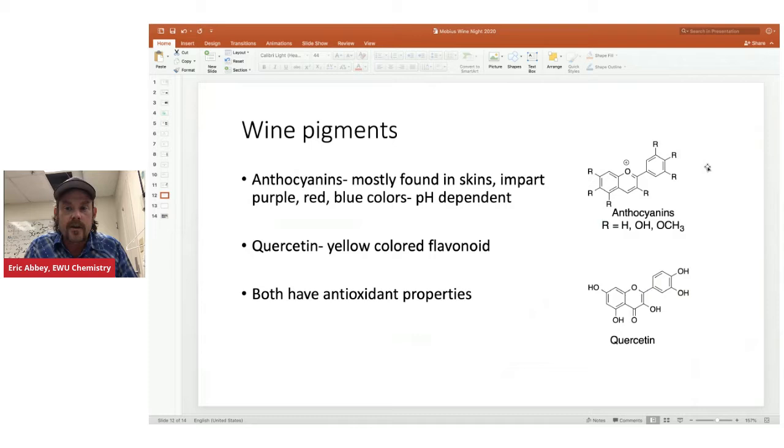So the color molecules: the red color is primarily from this class of molecules called anthocyanins, which I'll talk about more in just a sec. These are pH dependent. So purple, red, blue colors, those are from anthocyanins. The other main color molecule is this flavonoid called quercetin, which is what gives the yellow color to white wines. And both of these are antioxidant type molecules.